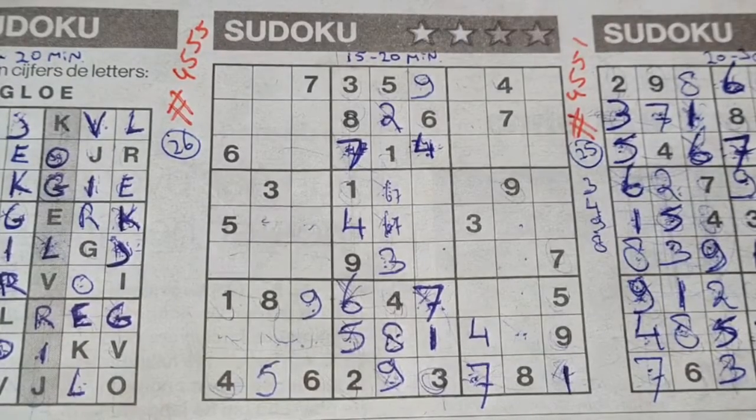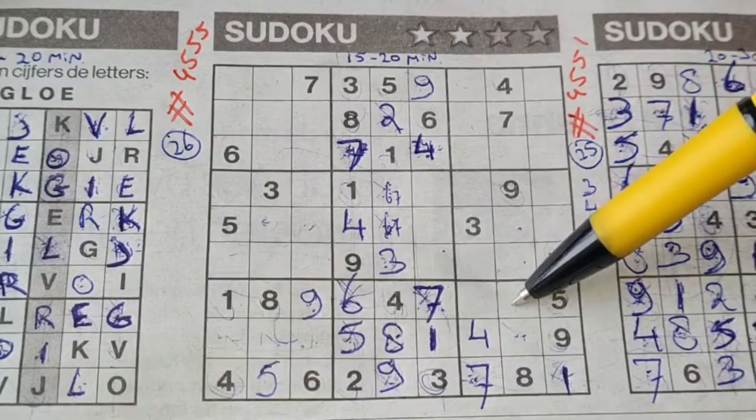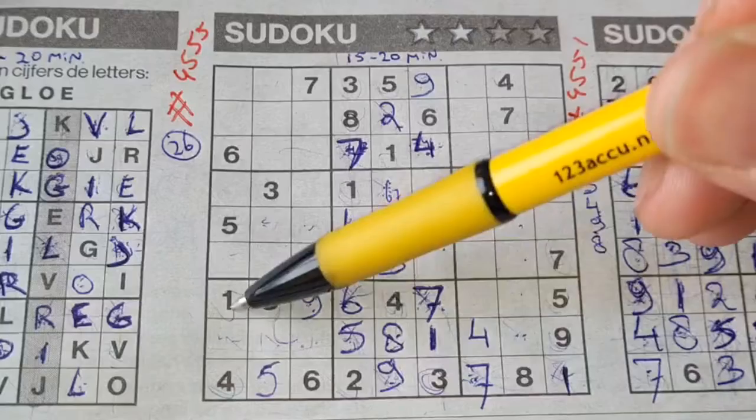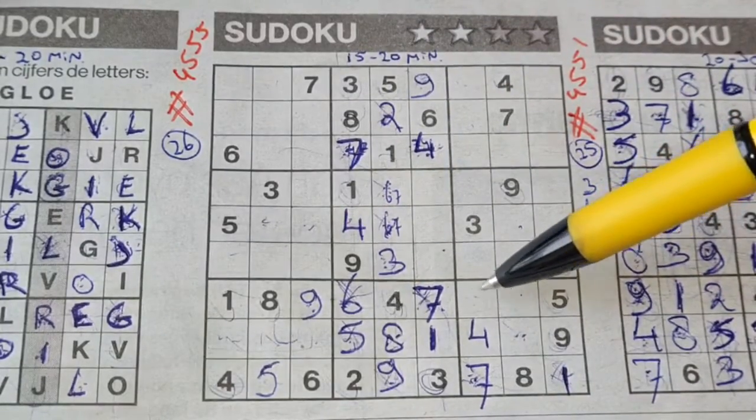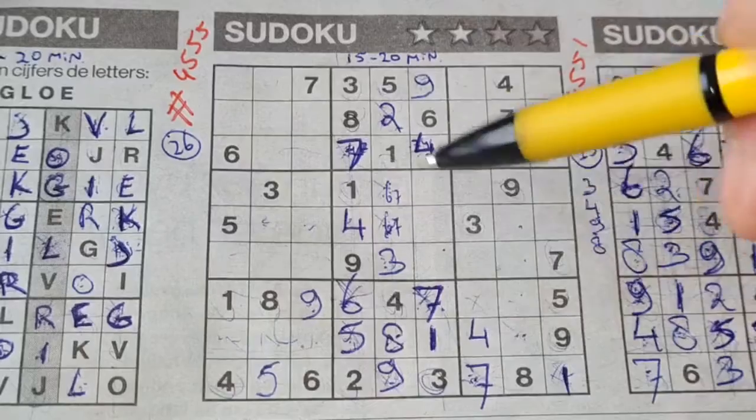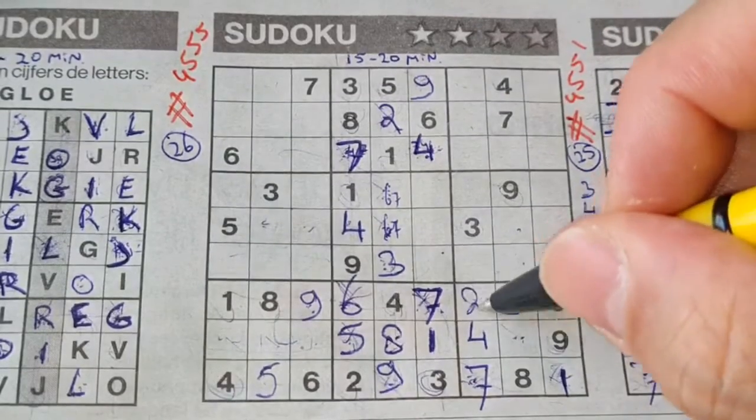Two missing numbers in this row for the numbers 1. The 2 is missing and the 3 is missing. 2 and 3. We have a 3 there, no 3 there. 3 should be here and 2 goes there.